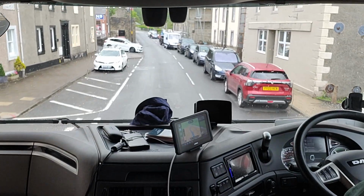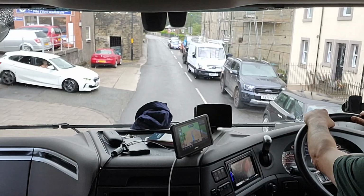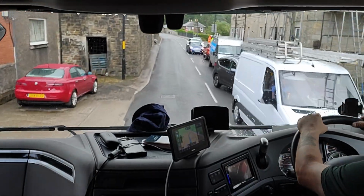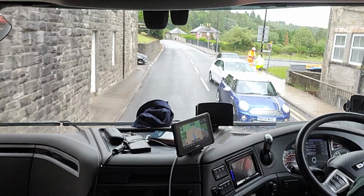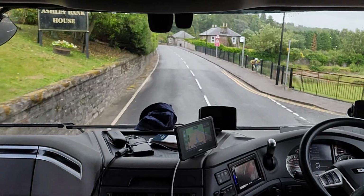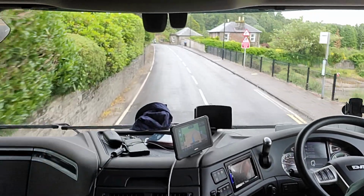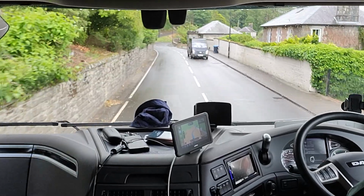This is where we're going to come unstuck shortly. Traffic's holding off for us now, van's stopped. Just wave to the van, he's not paying attention, I think he's on his phone. Wave to the old man. Mirrors. That was Langholm. Blink and you'll miss it.